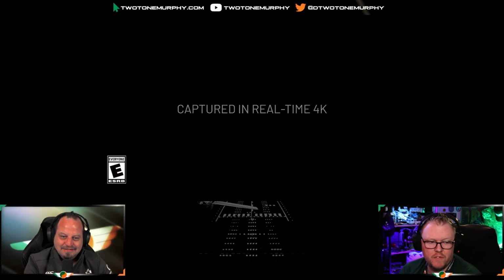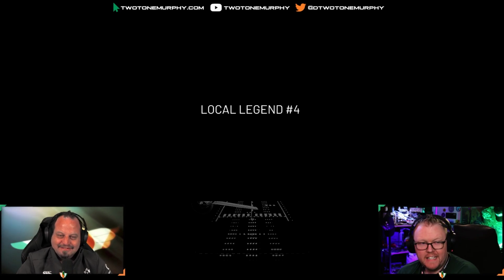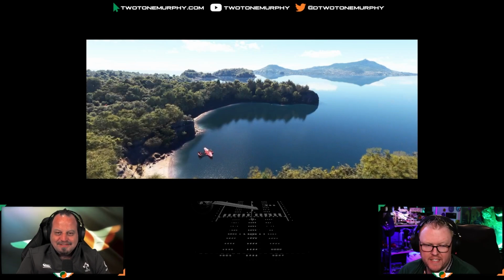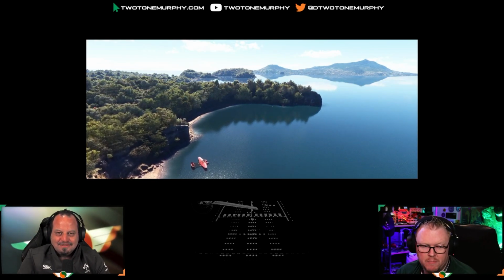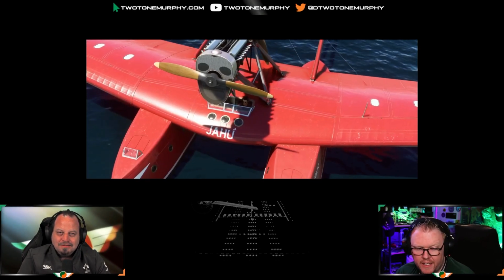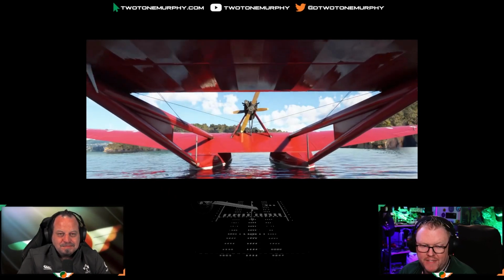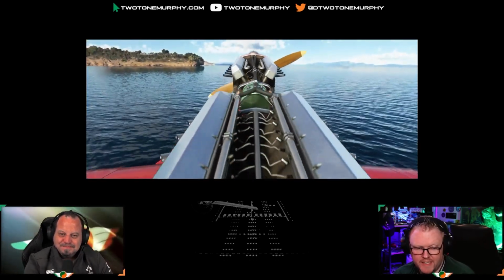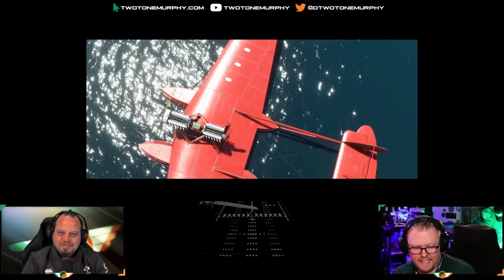Finally, we have the release of the 4th local legend for Microsoft Flight Simulator, and it is, wait for it, the Savoia Marchetti S55. It's a flying boat from the interwar period, which was developed between Asobo and Mike Johnson, the founder of Lotus Sim and an expert of the L-39 Albatross. It was used only for surveying real-world aircraft as a reference to bring this historical machine to the virtual world of Microsoft Flight Sim. This release is tied to the latest world update, which was dedicated to Italy and Malta.